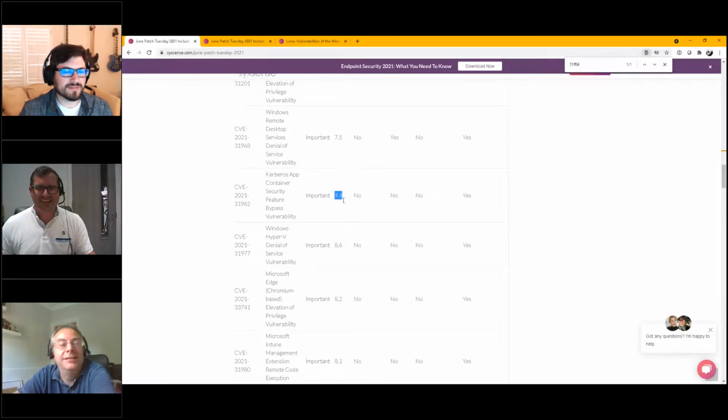31962 is the vulnerability that I spotted. It's a Kerberos app container security feature bypass vulnerability. The vulnerability basically exists due to a security feature bypass issue within the Kerberos app container. A remote attacker can bypass the Kerberos authentication.